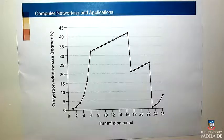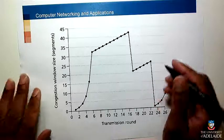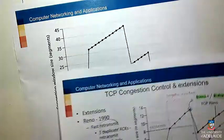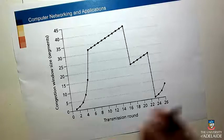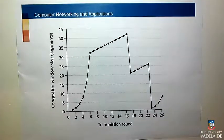Here's a quick exercise. Can you identify the time interval where TCP is using slow start? This is an example using Reno. Can you see where TCP is doing slow start, from which transmission round to which transmission round?